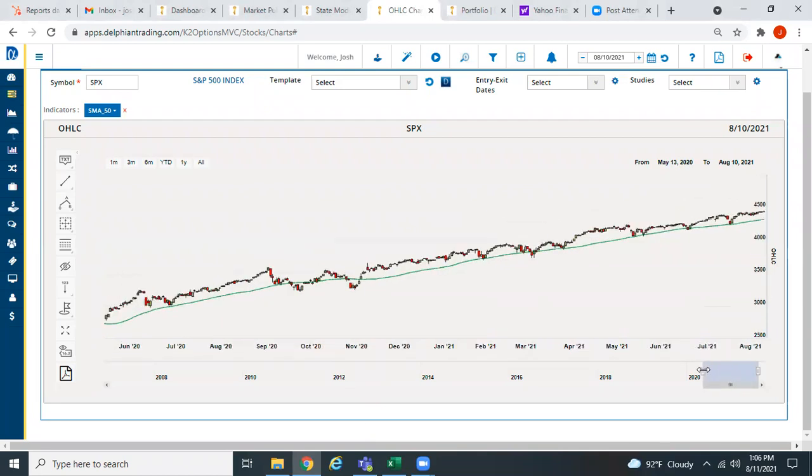At least since the beginning of the year, we've been talking about this. Anyway, that's the SPX.